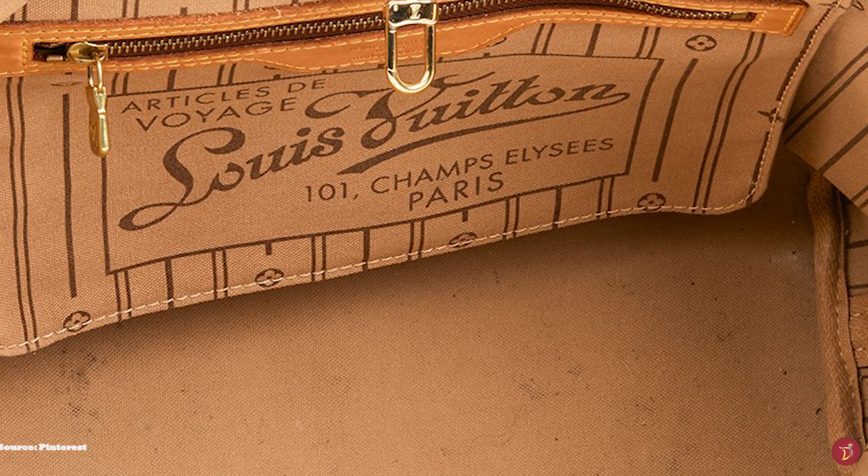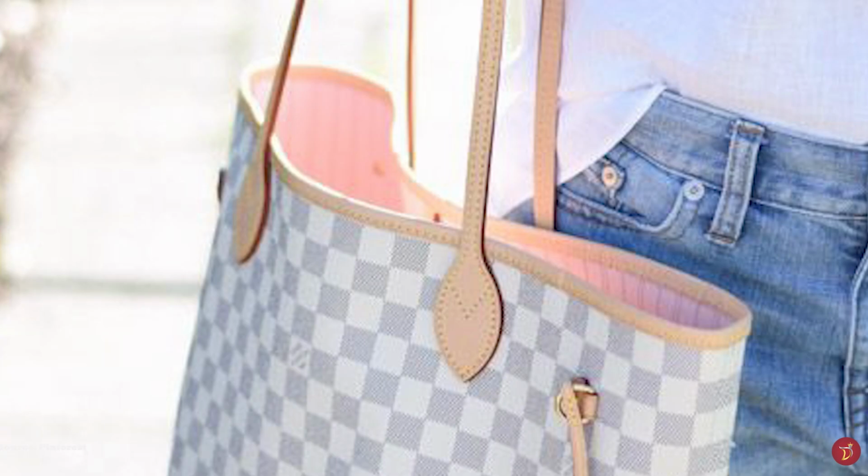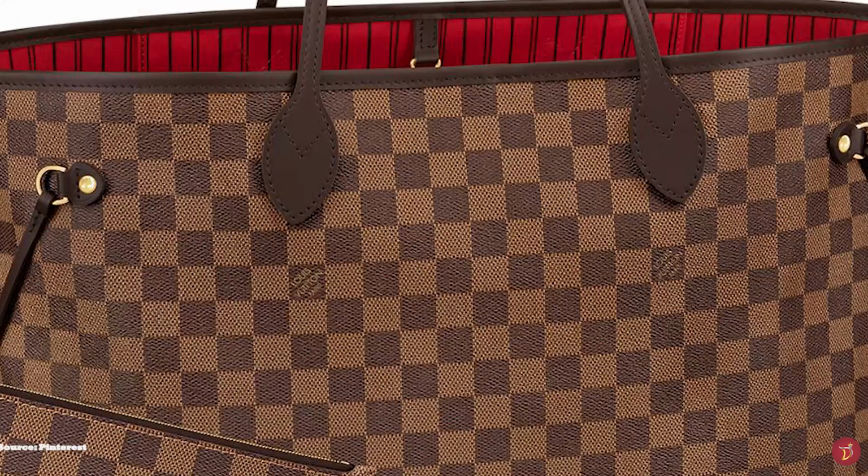Both the Damier Azur canvas and the monogram canvas come with a natural, untreated cowhide leather trim and handles, which develops a patina over time, whilst the Damier Ebene canvas comes with a coated leather trim and handles. The Never Full bag is also available in the Epi leather and the monogram Empreinte. Since 2014, the Never Full's interior lining has been offered in a selection of bright shades, lending a pop of vivid colour and twist to the timeless bag.